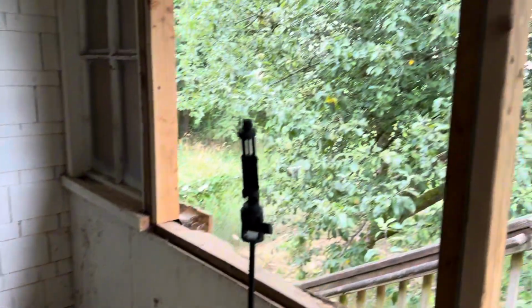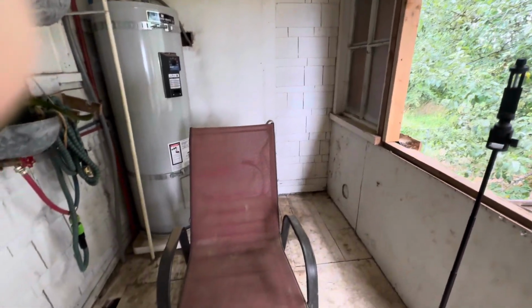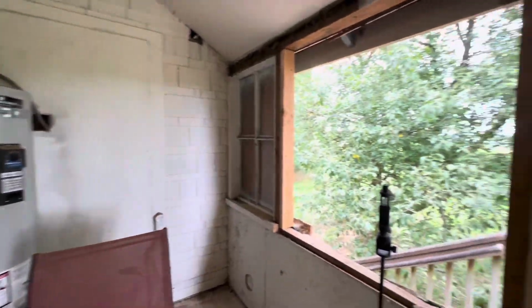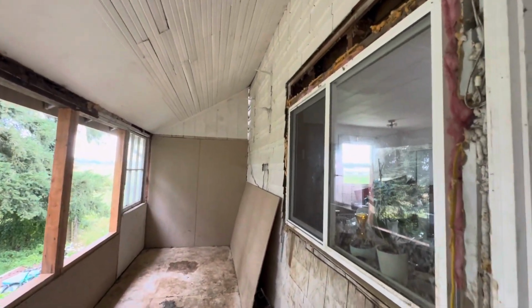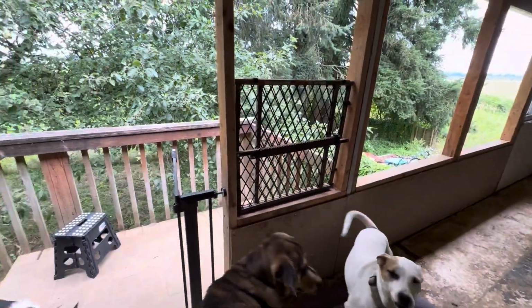I don't know if you guys remember what my back porch looks like. This is my back porch. Oops, sorry, finger in the way. My idea is that the generator will be in a closet on that side. We have a lot of work to do. And then we go into the backyard.